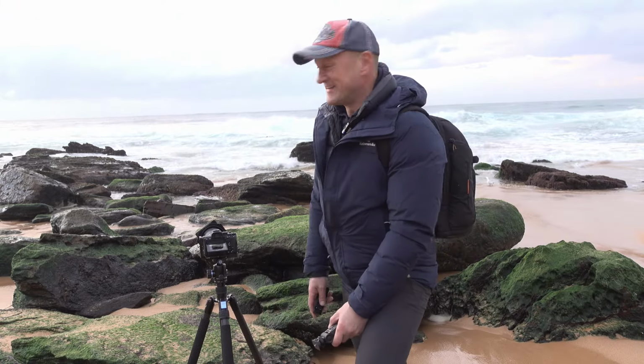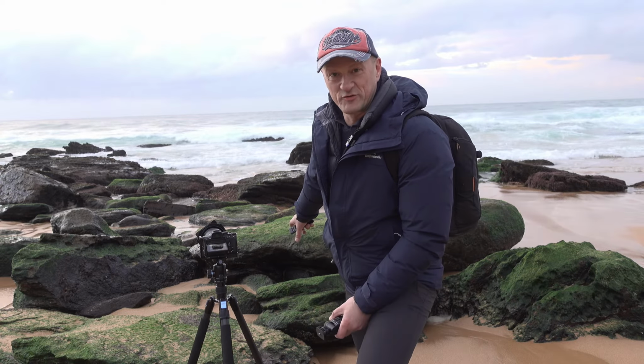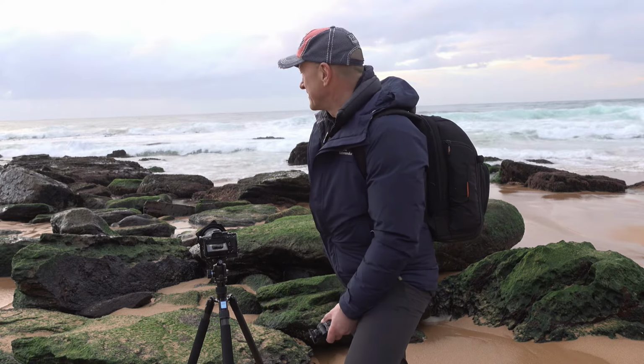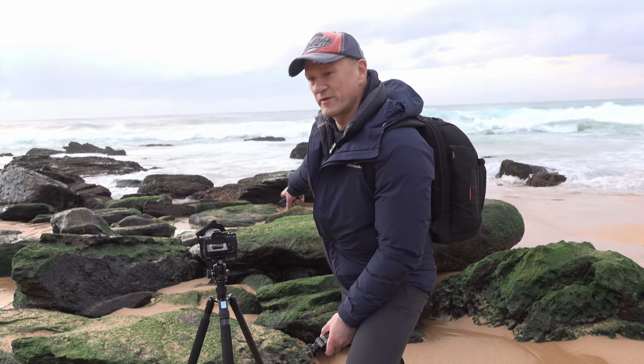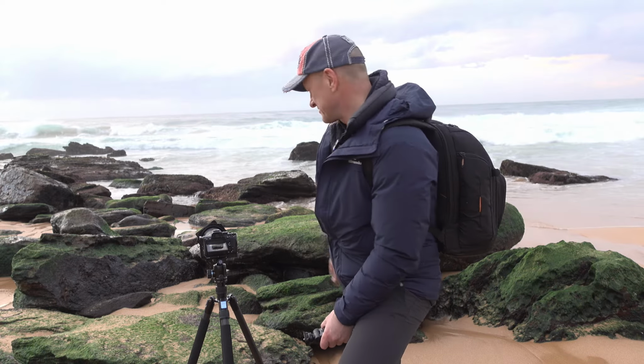Hi again. So just moved along the beach just slightly, and found these just absolutely gorgeous sort of moss covered green rocks here. Gotta love some green rocks. We've got a little bit of colour in the sky now, which is quite nice. And what I'm doing is I'm hoping that we might get a wave to come in far enough just to wash over maybe the front of these rocks.